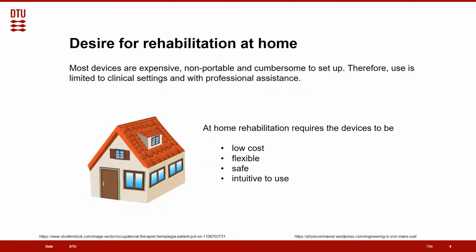As the population continues to age and live longer, there is an increase in desire to age in place. This requires patients to conduct their rehabilitation at home. However, most rehabilitation devices are large, non-portable, and not super user-friendly, not to mention typically very expensive, keeping them out of the reach of most of the population.